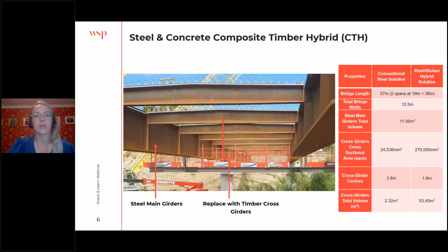So we're evaluating a new proposed system, a steel and concrete composite timber hybrid, or CTH for short, where we have replaced steel cross girders with glulam cross girders within a conventional steel concrete ladder deck system. We've designed the solution with one of our senior bridge engineers here in New Zealand. So we've carried out a whole of life cycle analysis of both the conventional steel solution and the CTH solution.